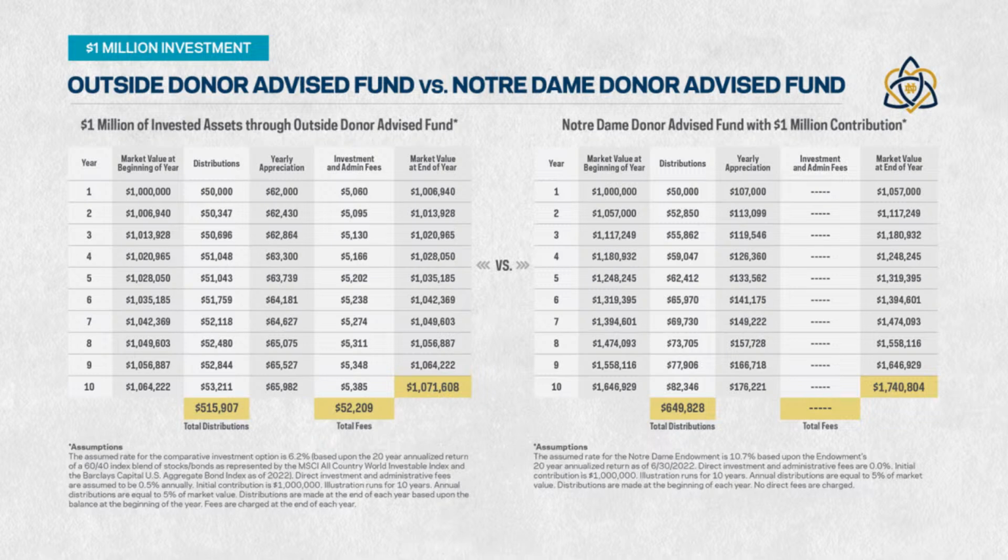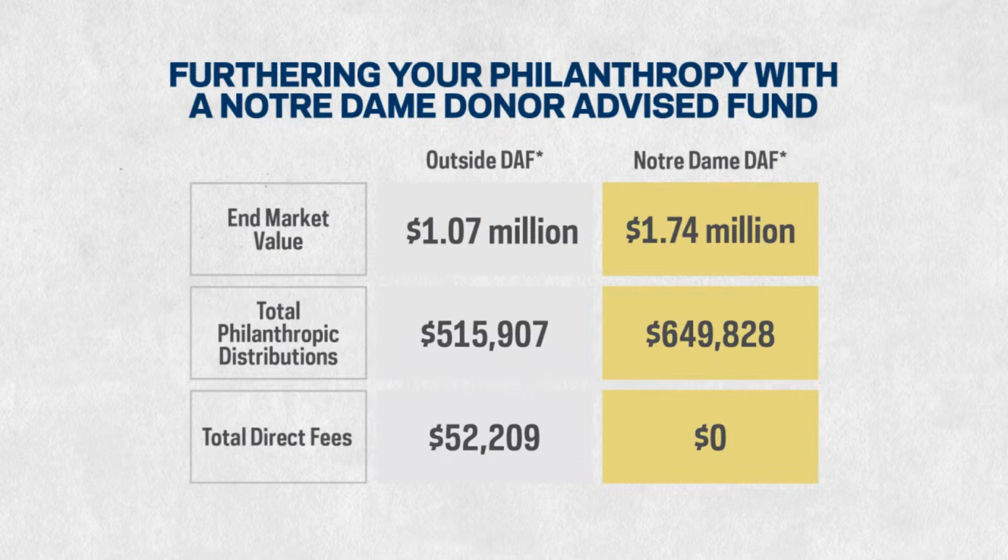Let's assume a 5% annual distribution is being made from the fund, both at Notre Dame and from the fund external to Notre Dame. And then let's assume, again, a fee component for the outside donor advised fund, but none at Notre Dame. You'll see year over year the difference over time. And if we look at a summary slide here, you'll see ultimately the power, just over a 10-year period, of what the difference could mean if we assume these hypothetical performance and fee inputs.